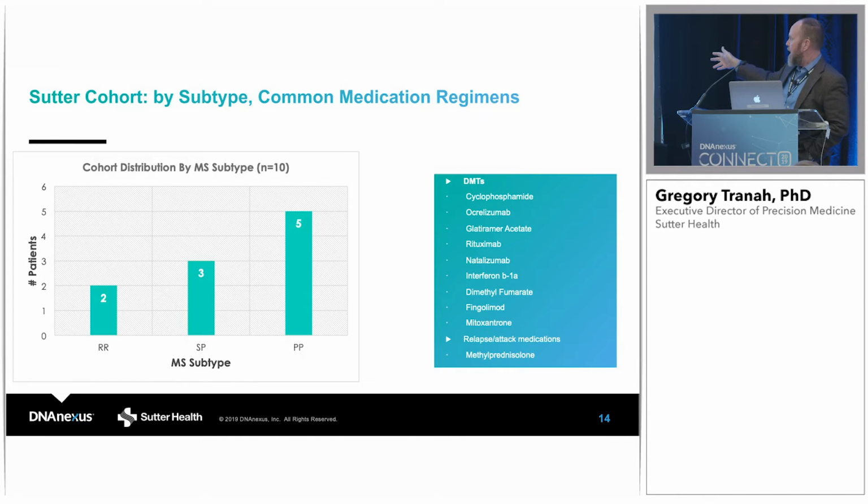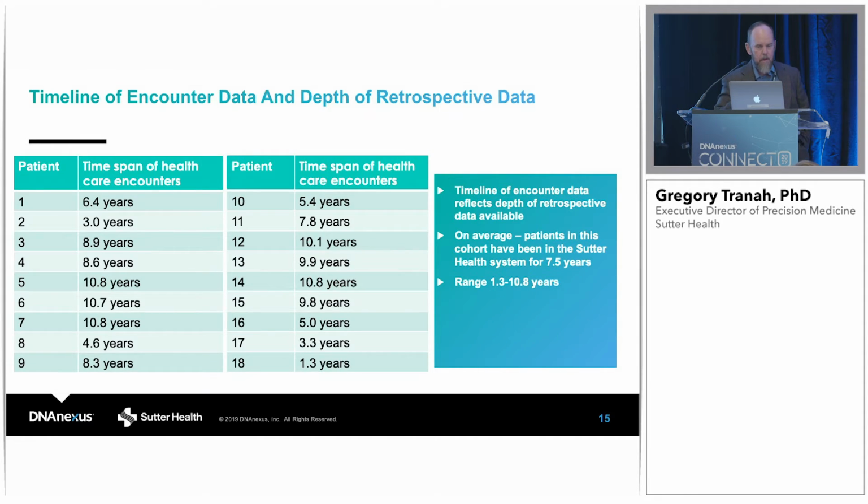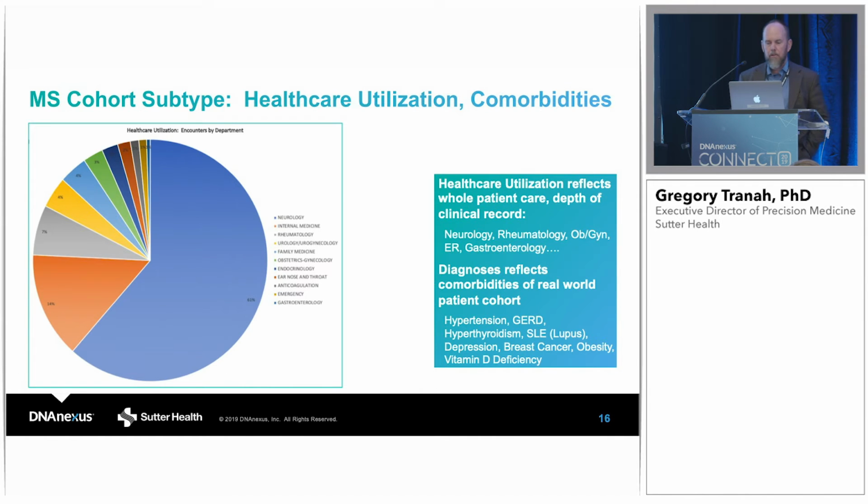And if you look at the medications, this is kind of a who's who of all the MS medications. This is what we would expect in people who have advanced disease. So we're able to capture those data and characterize them. And what's interesting here is that our patients have an average of 7.5 years in the system, ranging anywhere from about 1 to 11 years. So we have a lot of data history on these patients.